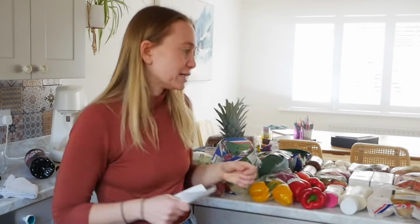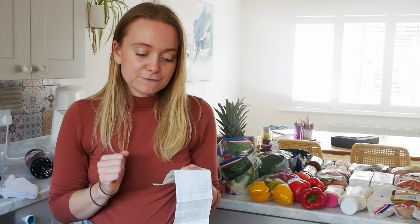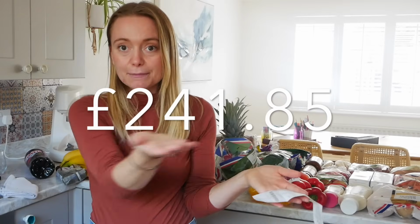Life is just crazy. For everything that's behind me that I will show you, I have spent £64.98. Let's add that to the previous total. So this is how much we have spent so far this month. It's not looking good for the rest of the month because we still have another 22 days until payday.